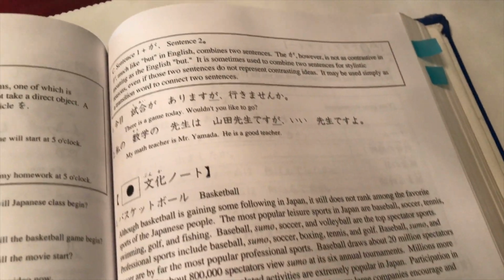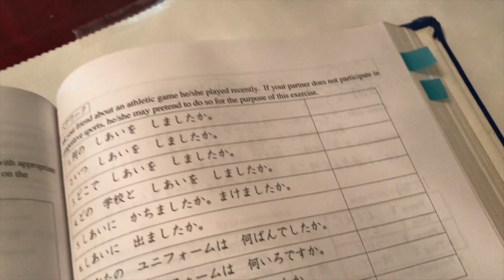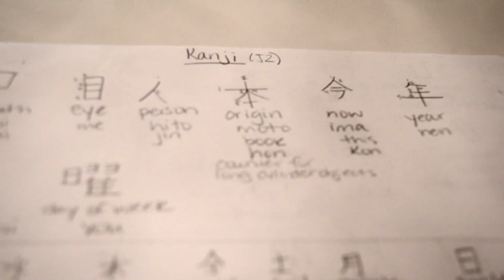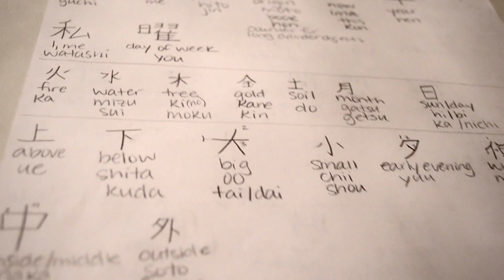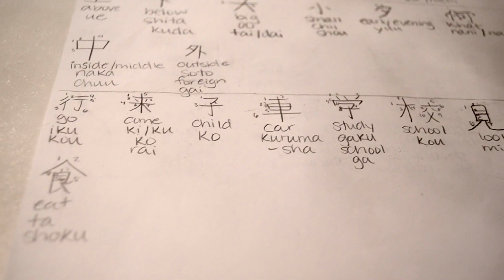Each chapter also has a couple of culture notes, so definitely you can learn about Japanese culture and lifestyle there, and also pair work activities. And these pair work activities are crucial if you're going to speak Japanese. There's examples on how to talk, and then one person does a question, and then you answer. And of course, if you were studying it on your own, you can just do both parts by yourself and get even faster at talking in Japanese.